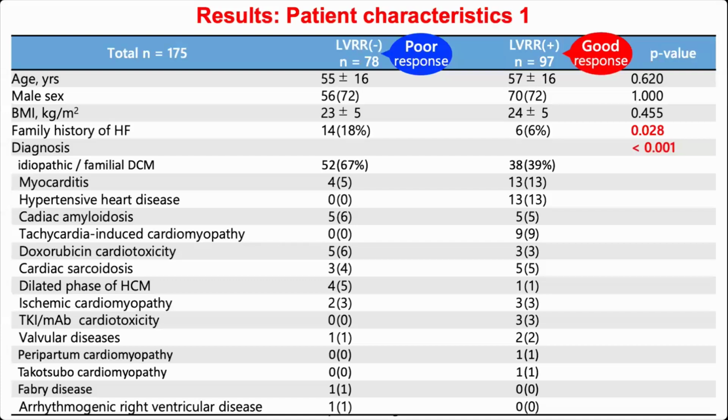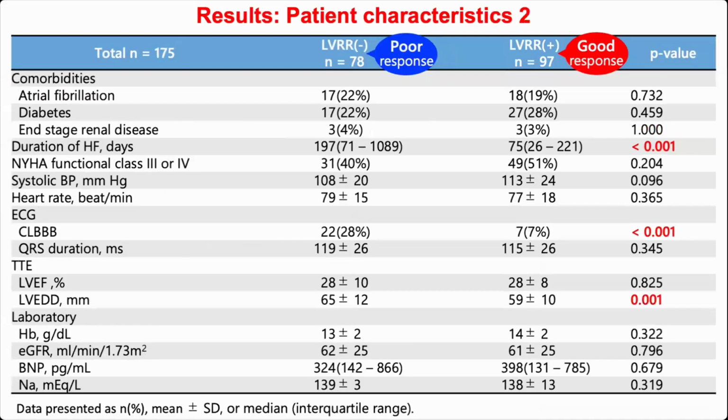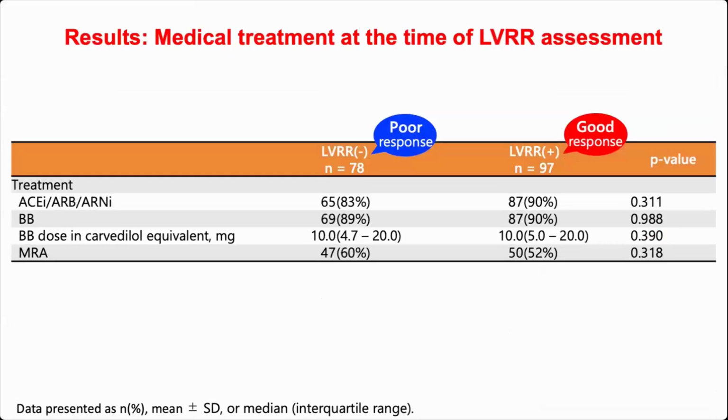So this is the patient characteristics. Among 175 HFrEF patients, 55% achieved ABR at 1 year of treatment. As shown in this table, they had a variety of underlying diseases. And consistent with previous studies of ABR prediction, the patients with ABR had a shorter disease duration, less CLBBB, and a smaller LV chamber geometry size at baseline. And at the time of ABR assessment, the medical treatment was fairly comparable between the two groups.